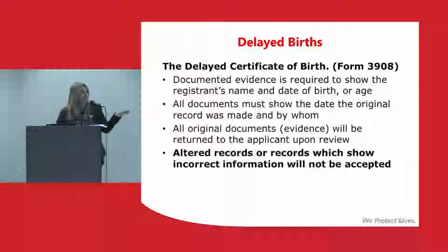Attach your evidence or your documentation, and be sure you send this in to the state with all of your documentation. So this form and all of your documentation must come to us at the state.